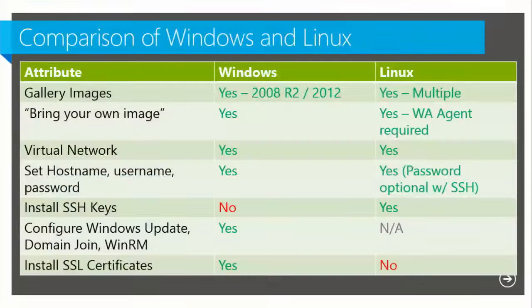All right. So in summary, I want to walk through some of the differences and similarities between Windows and Linux. By and large, with what we've done with virtual machines and virtual networks, it is fully supported for Windows or Linux. You can mix and match as you want. We've got gallery images for both of them, and you can bring your own image for either Windows or Linux.